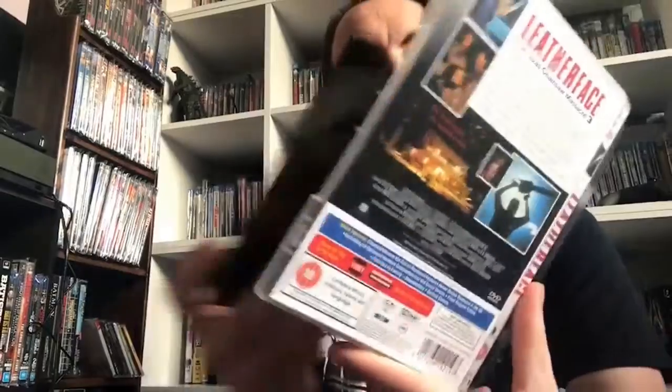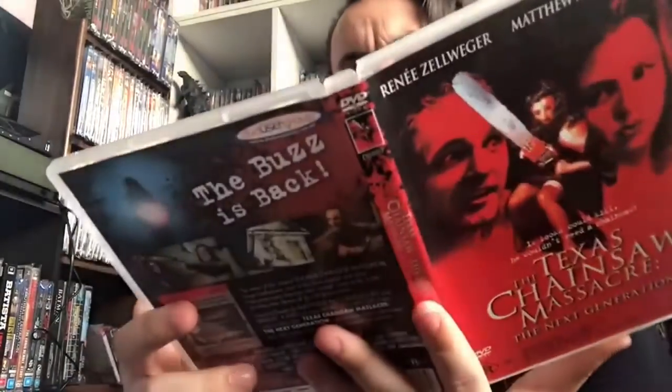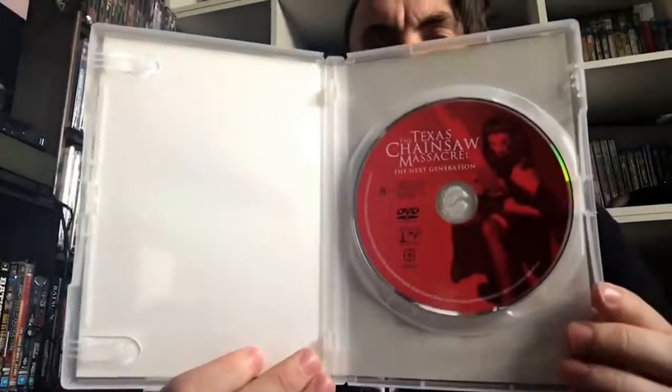Then you got the inside there. It's got a little pamphlet which has the chapter listing on it. So yeah, that's Texas Chainsaw Massacre 3. And then I have Texas Chainsaw Massacre The Next Generation. Yeah, this is the Australian release, so I was happy to find an Australian copy. I don't think the third one has an Australian release though.